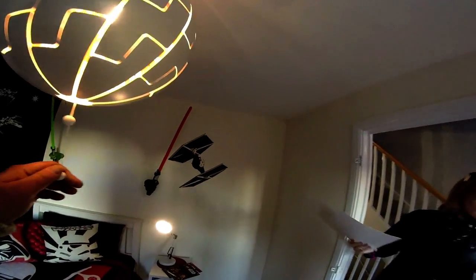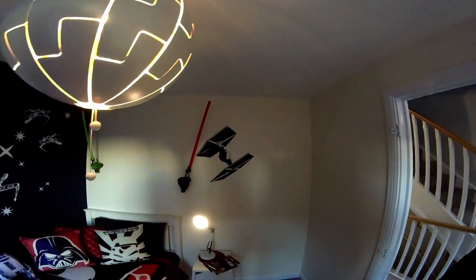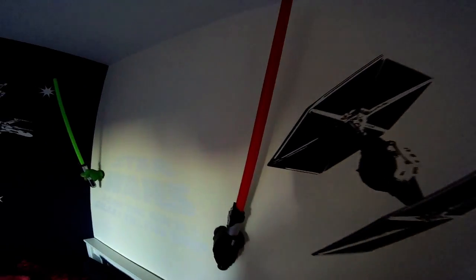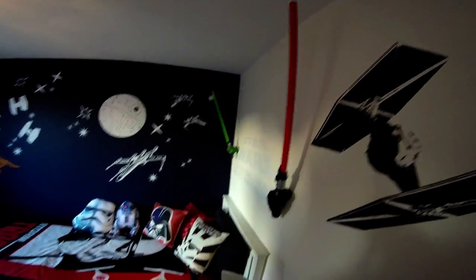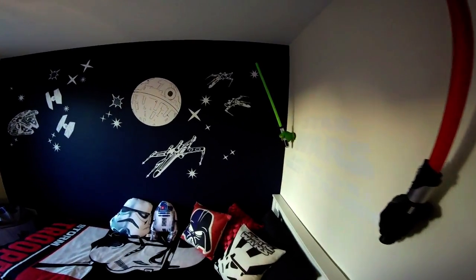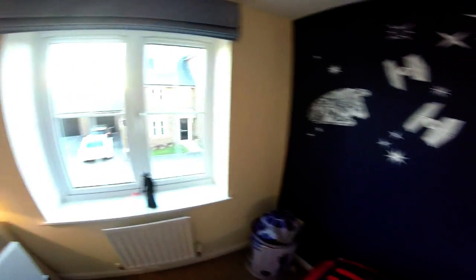And does that writing glow in the dark, do you think? Let's have a look. Oh, it's hard to tell. It must do. Another light, you've got a Death Star light. I think that some of these things glow in the dark, like your X-Wing fighters. It's a cool bedroom. I like it. And they've taken the door off here.